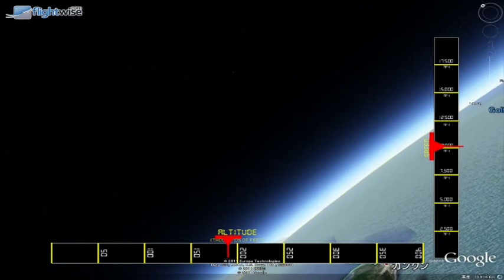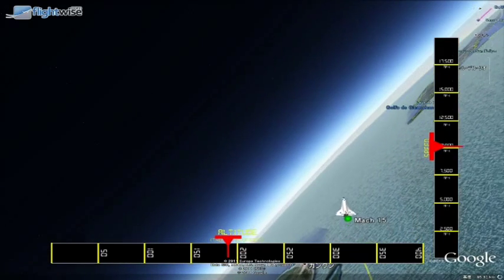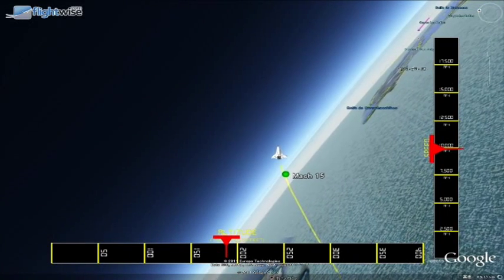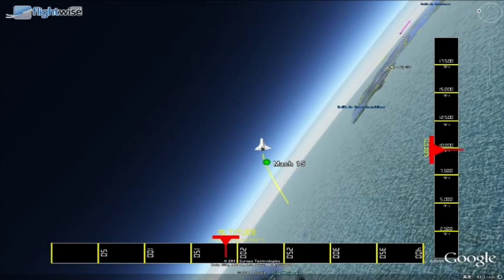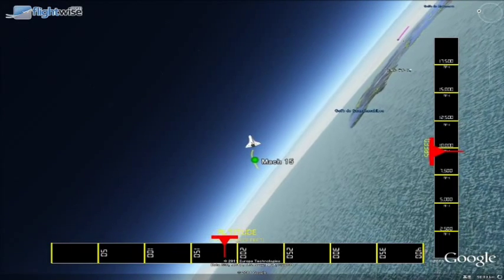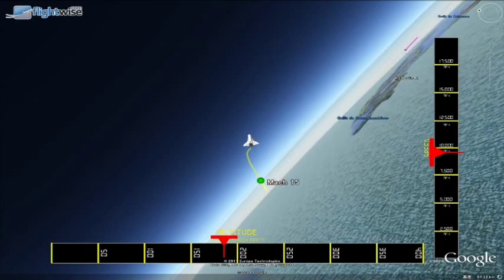Less than 15 minutes before touchdown, Atlantis moving just to the east of the Yucatan Peninsula, about a minute and a half away from acquiring communications to the Merritt Island tracking station near the Kennedy Space Center. The International Space Station will be passing directly over the Cape just 9 minutes before Atlantis' touchdown and should be visible in a clear sky this morning.